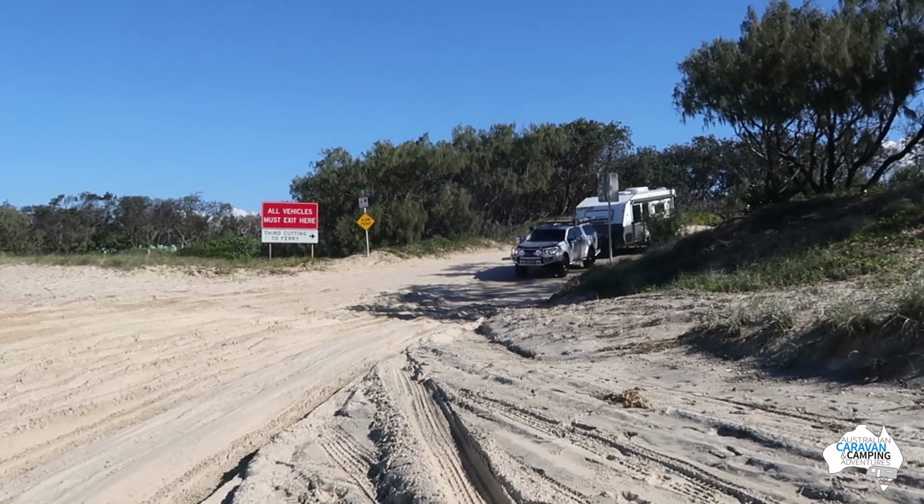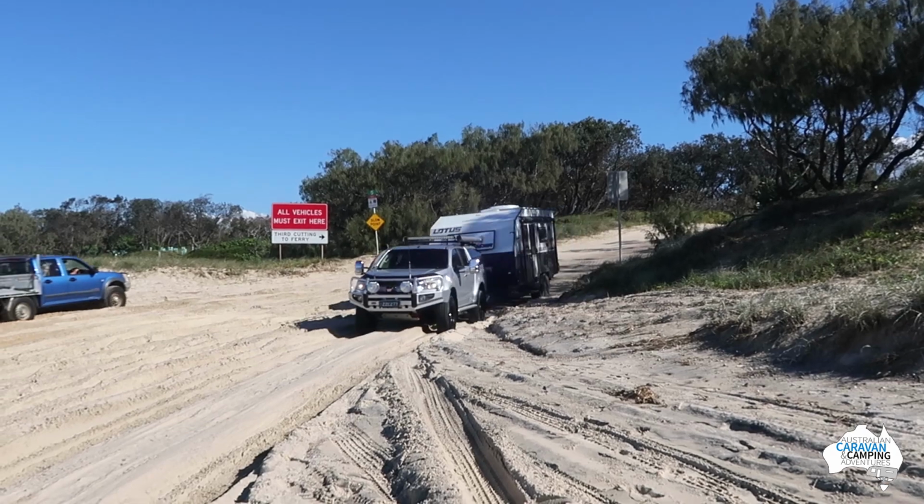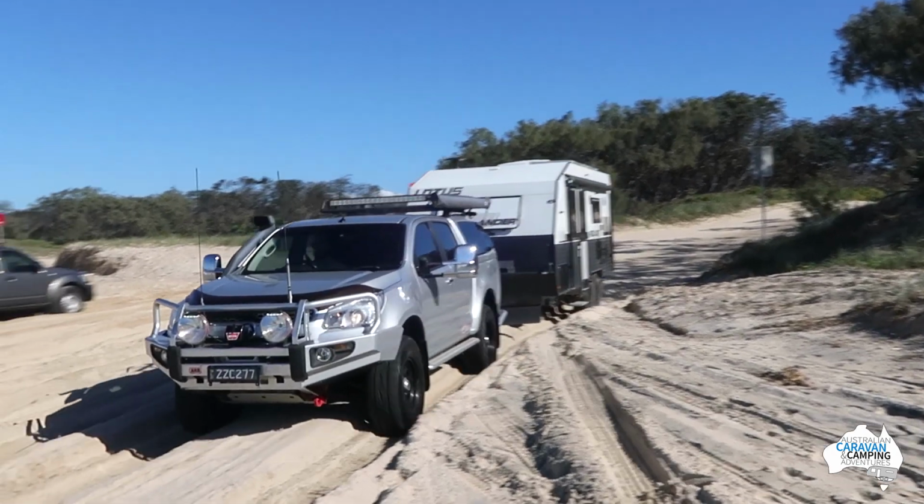Here you can see us making our way down the third cut-in. Matt had to keep the throttle nice and controlled and roll through it slowly to avoid causing any damage to the van.